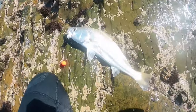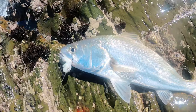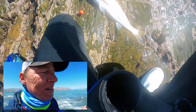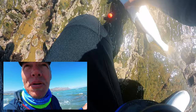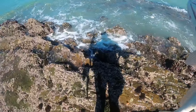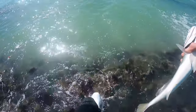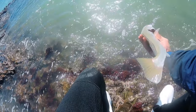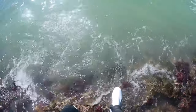Beautiful kabeljou, guys. Absolutely beautiful. In the eyeball, guys. Oh man, I didn't mean for that to happen, but crazy things happen here on the reefs. But in the eyeball, I believe he will still survive. Let's give him some freedom. Freedom, freedom, freedom! Woo.